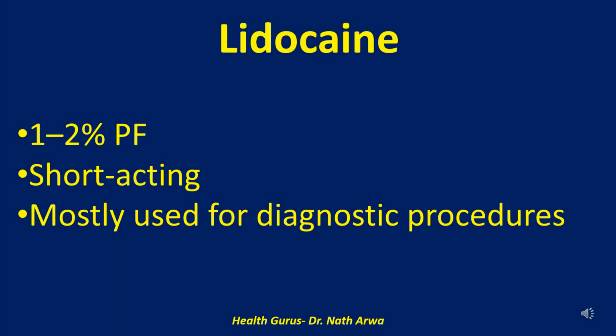Next up in our intrathecal toolkit, lidocaine, an amide-type local anesthetic with a long-standing history in both anesthesia and diagnostics. When used intrathecally, lidocaine is compounded as a 1% to 2% preservative-free solution. The preservative-free designation is absolutely critical, because commercial multi-dose vials often contain methylparaben or benzyl alcohol, which are highly neurotoxic when introduced into the subarachnoid space.